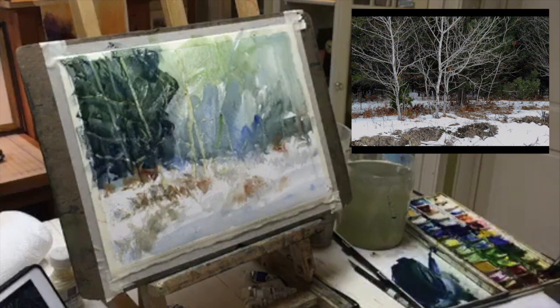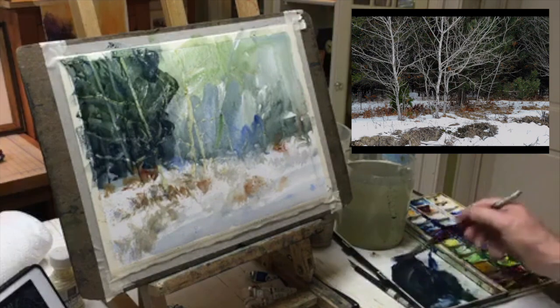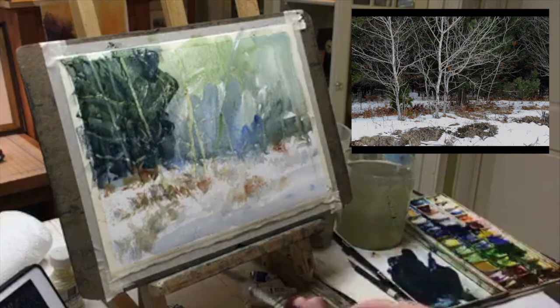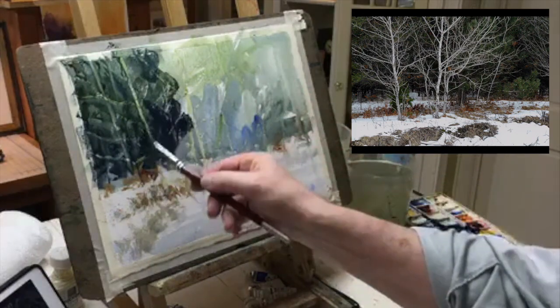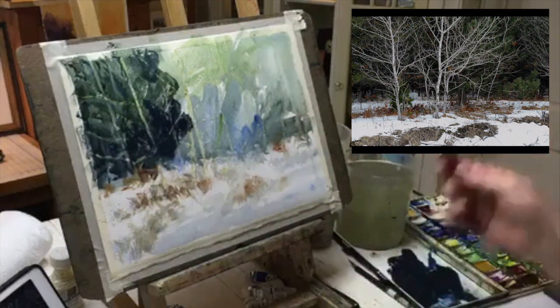Phyllis is one of my palette and chisel students that's been with me all the way from fundamentals, and she's becoming a wonderful painter, and I can hear her laughing now going, oh sure.